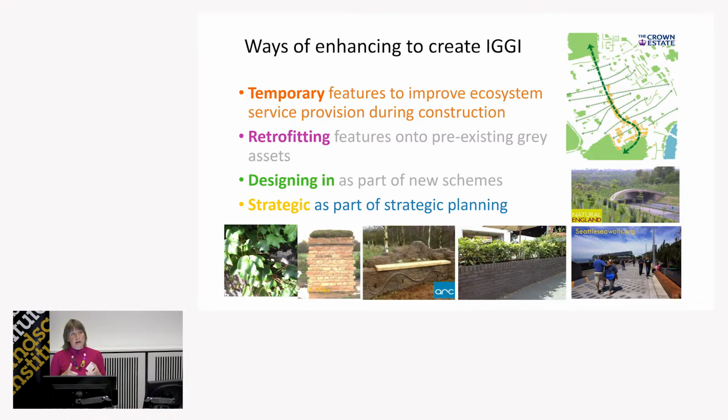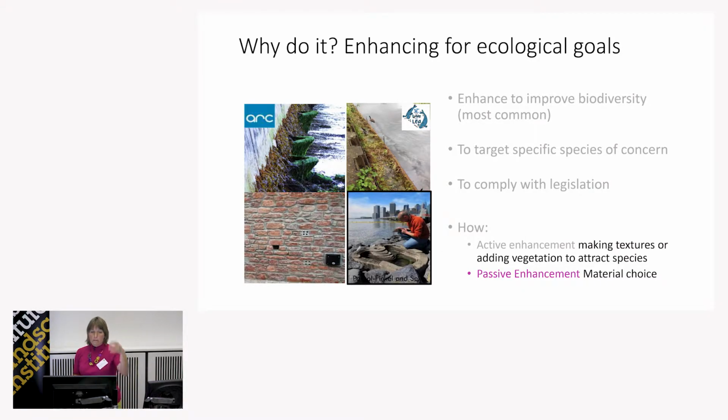We spent a lot of today thinking about landscape scale, strategic planning. Some of these ideas are actually feeding into the Humber planning, where you have Hull and Grimsby, and how you can green those grey assets that have to remain grey. It can form part of strategic planning, such as this London Ecology Master Plan by the Crown Estate. And primarily, this field has started with ecologists or biogeomorphologists looking at how we can improve things for biodiversity, to target specific species or sometimes to comply with legislation.